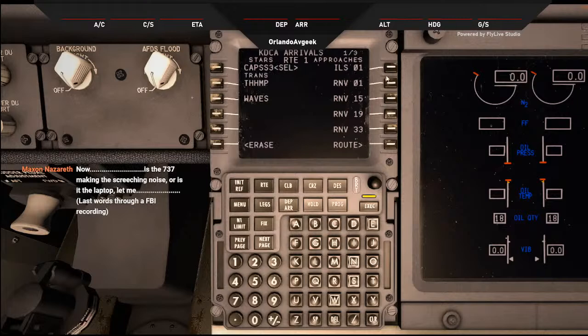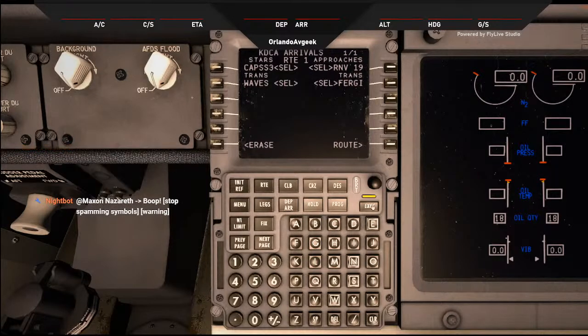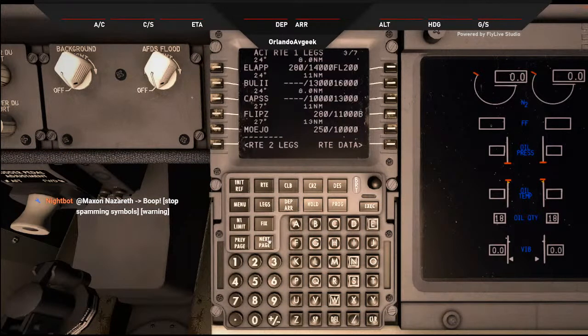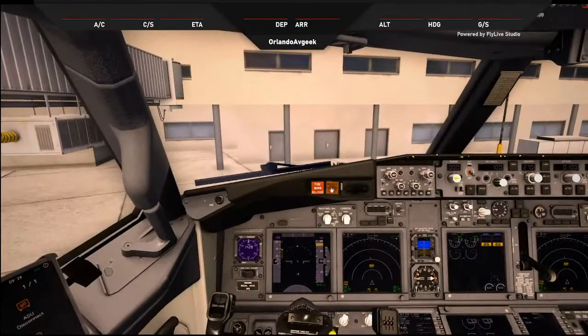Waves transition. And then we'll do the RNOW 19, I believe it is. Sure, we'll just transition up Fergie. Execute that. Plop that in there. Discontinuity, we'll do that. Wonderful. Alright, FMC is all configured.